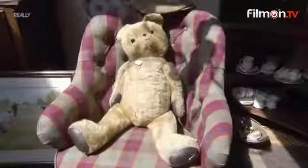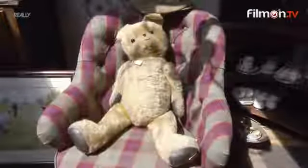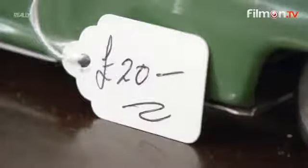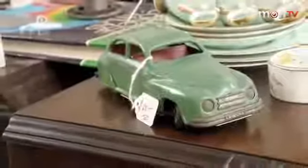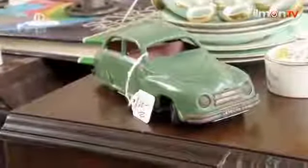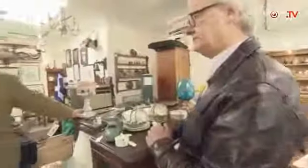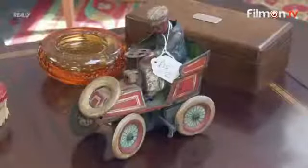This might fit in with James's strategy to build up themed job lots. He spotted another toy car as well. The ticket says £20. What could the Chad Valley car be? This little chap here with no key. This one? Yeah. Do that for 15. 15. And the other car? I'll do that one for 20.